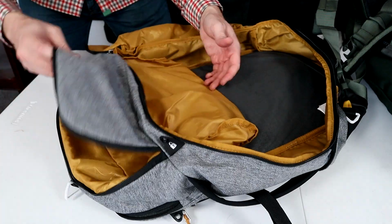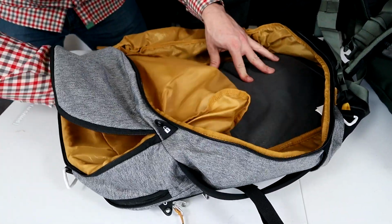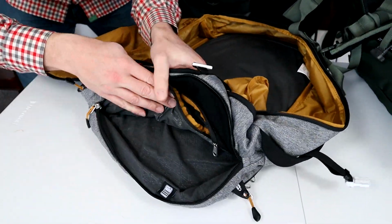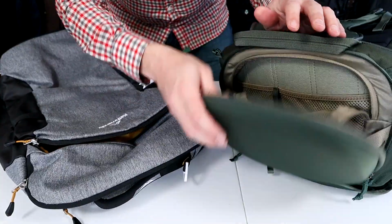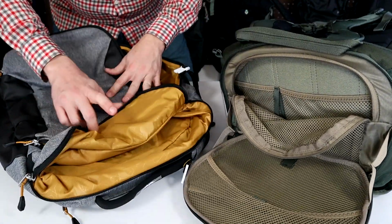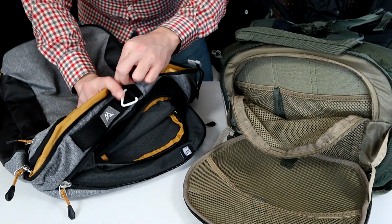The Litehaul instead has these 2 gigantic unpadded top pockets. This first one can be used as a shoe compartment or for dirty laundry. This other pocket, more of a tech pouch, is unpadded, but it has a fuzzy lining. On the Thule pocket, your gear is much better protected, but this thing is heavy and takes up space in the pack. On the Litehaul, these pockets don't take up any space, but there is no padding.